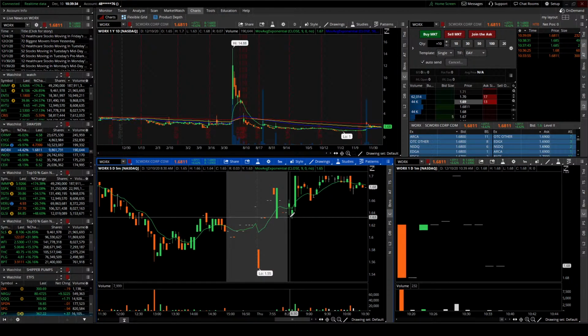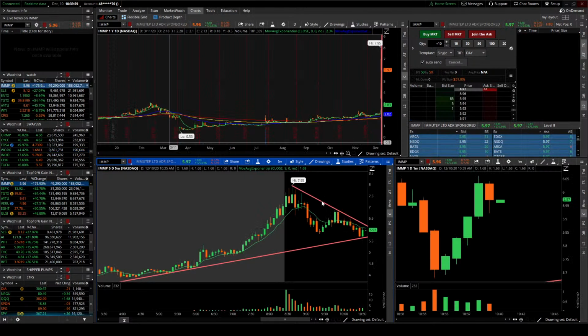So what they have to do with these algorithms is break it down into little positions. So you probably get a 1,000 share push up there, and then they'll short it down again with 1,000 shares, and you get these barcodey stocks where it's just like a computer. It's like there's no possible way. And this happens in the stocks that don't look like barcodes as well.